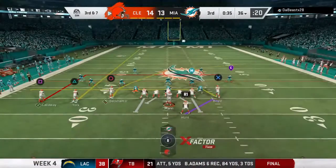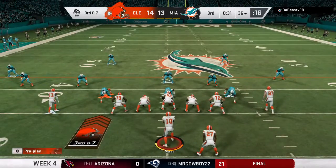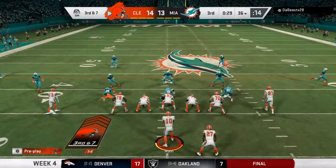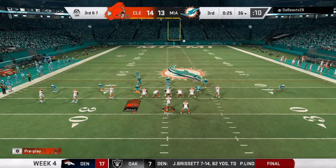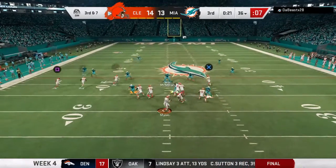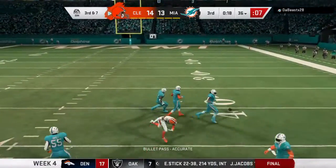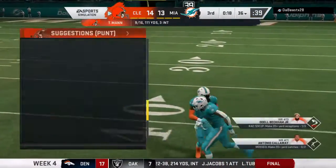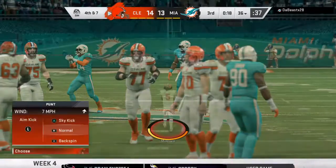The Dolphins bring on an extra defensive back on 3rd down. Check. Hey, Hayward. 24 is the mic. Here we go. From the gun. Man. Oh, he almost intercepted it. They're just forcing it into too many tough spots. That was almost a 4th pick of the game.